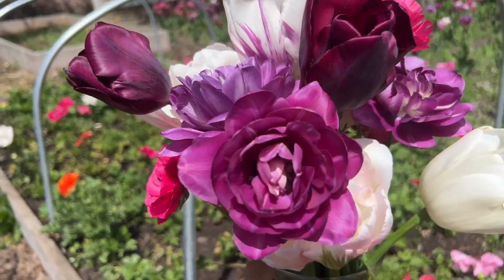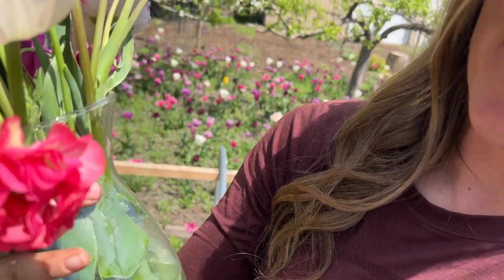Well, isn't that beautiful? I think I might give this one to my neighbor and just make another one. Anyways, these tulips have been so cool this year. So much character, so much variation, and Ranunculus and tulips, you can't go wrong with that. Look at that, so pretty.